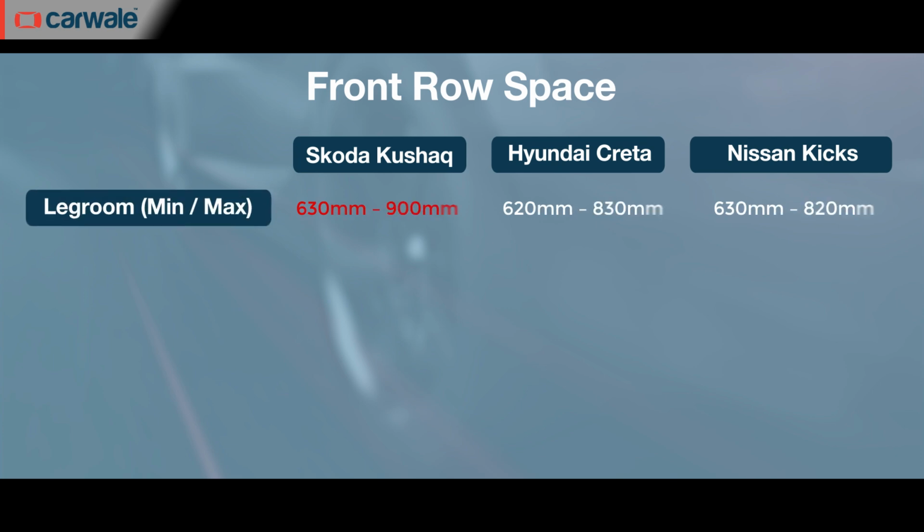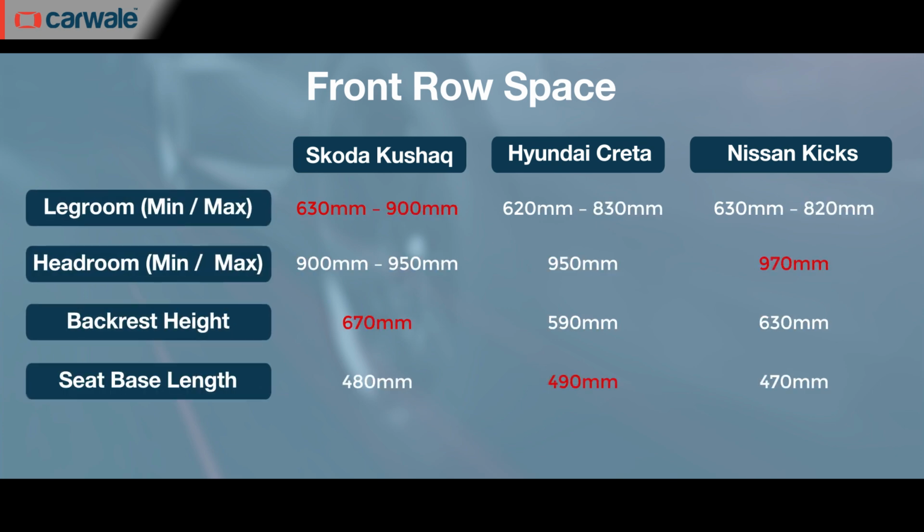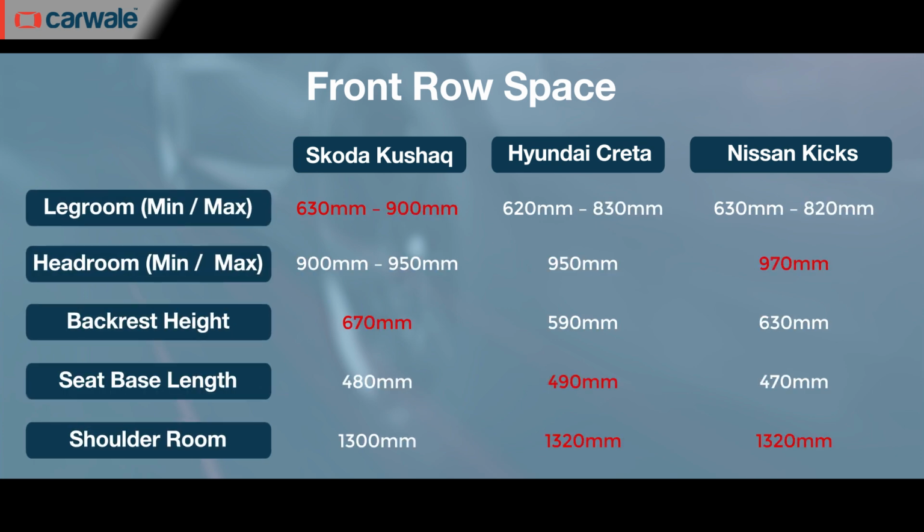We have measured the Kushaq in detail across both rows, and here is how it stands up to the competition in terms of measured dimensions.